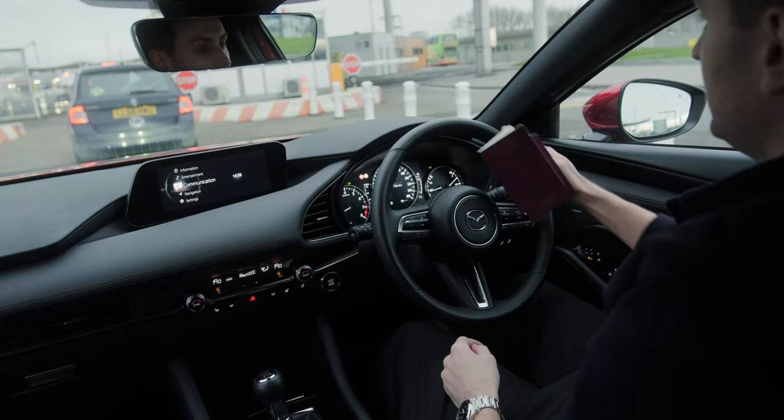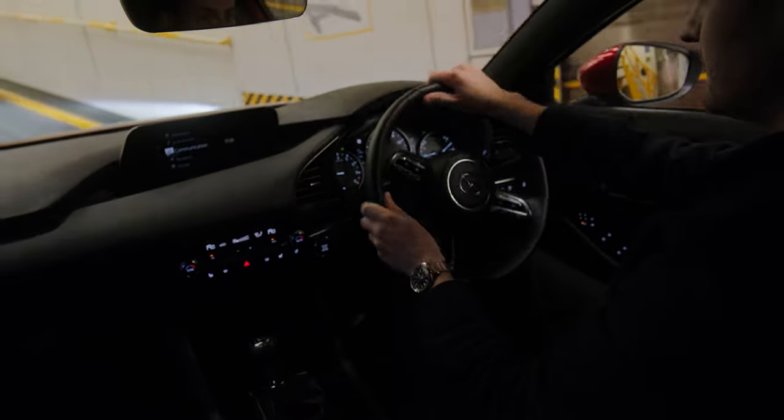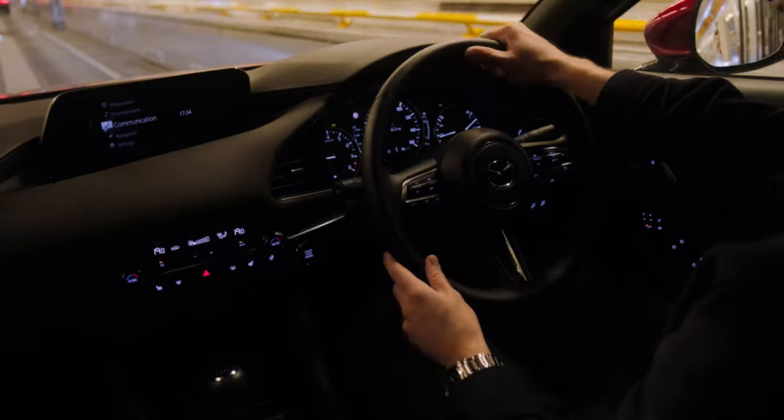Smooth journey to Calais terminal. Honestly, the motorways in France, very easy to drive. There's obviously toll roads that can be a little bit complex sometimes, but otherwise, barely any traffic, very comfortable to drive, and I guess that is because they're toll roads. Now we've got to board and take our train to the UK, which is 35 minutes. Driving on a train, we're driving upstairs on a train.